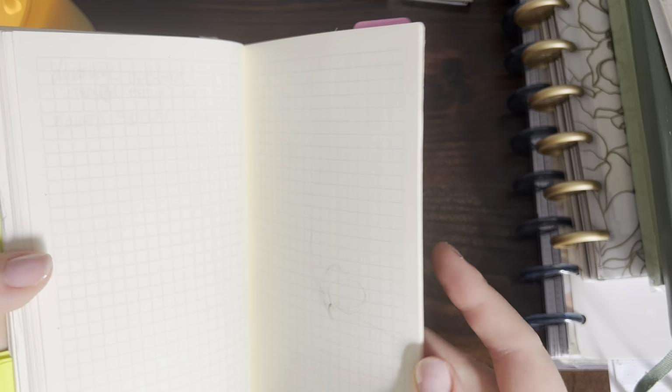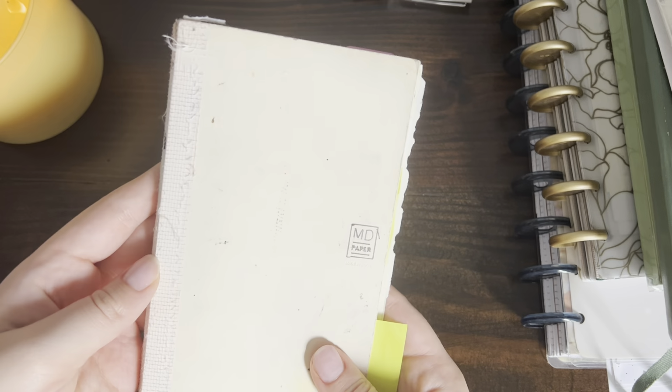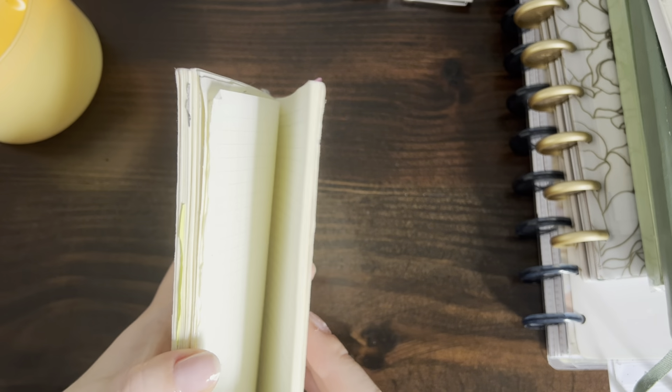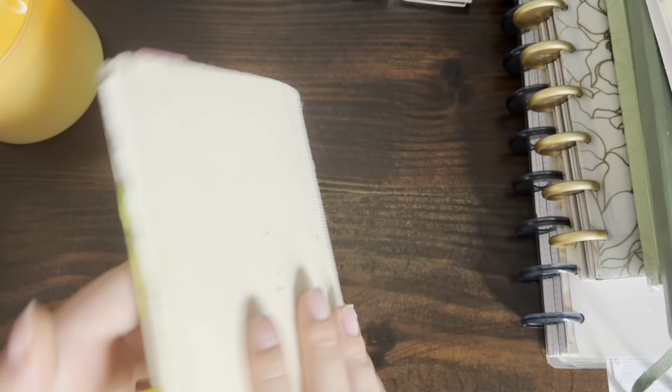So this Midori MD, I've used a lot of these notebooks. I've just kind of fallen out of this yellow cream paper. It's not my favorite anymore. It's always been good, even though I beat this notebook up. You see there's highlighter marks, the stitching's falling apart, but it's still holding together. I know one of the ones I had, the spine ended up breaking, but that was the first one.